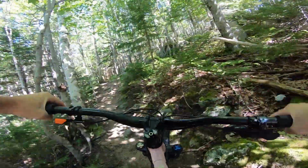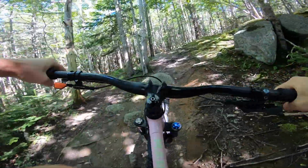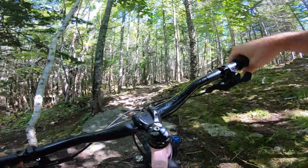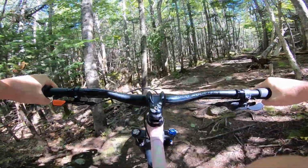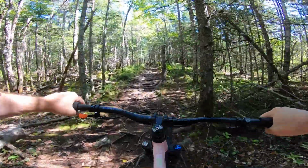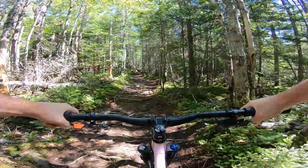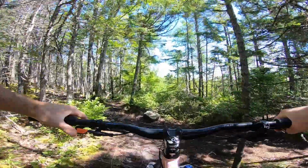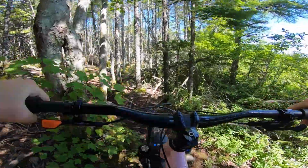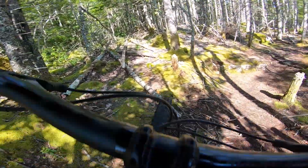A really good immediate indicator will be if I get up this section here. Seems all right. Oh, that's fine. Sweet. See, that's where that high bottom bracket that I put in actually comes into its own. I put 5 millimeters of bottom bracket drop on this bike. This will be an interesting turn. Oh, not bad.